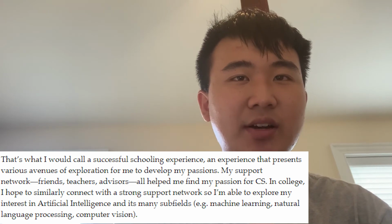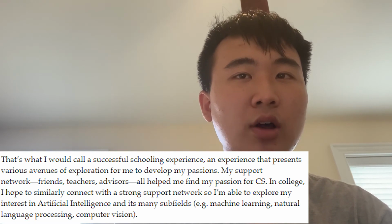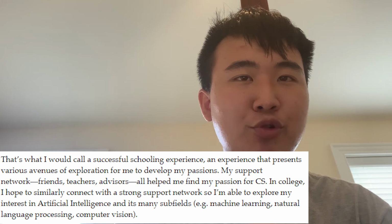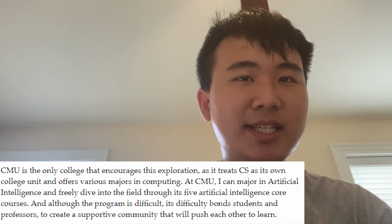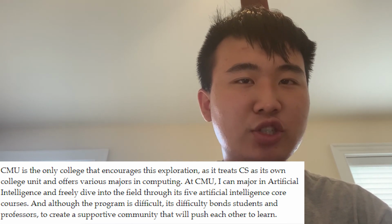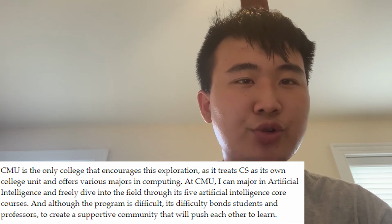An experience that presents various avenues of exploration for me to develop my passions. My support network, friends, teachers, advisors, all helped me find my passion for CS. In college, I hope to similarly connect with a strong support network so I'm able to explore my interest in artificial intelligence and its many subfields, e.g. machine learning, natural language processing, and computer vision. CMU is the only college that encourages this exploration as it treats CS as its own college unit and offers various majors in computing. At CMU, I can major in artificial intelligence and freely dive into the field through its 5 artificial intelligence core courses. And although the program is difficult, its difficulty bonds students and professors to create a supportive community that will push each other to learn. And that's it.